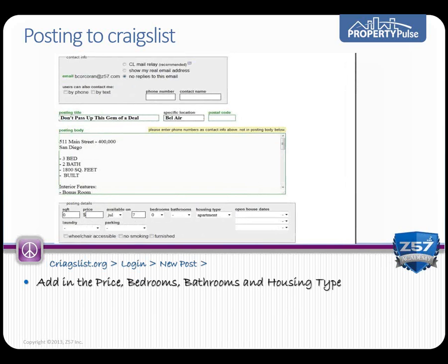Next, we do want to complete the following 4 fields only. So the price, number of bedrooms, number of bathrooms, and the housing type. These fields are important as clients will search for homes using those items as criteria in their search. For the greatest success, leave the other fields blank, thereby forcing an interested prospect to click back through to the website for those details.